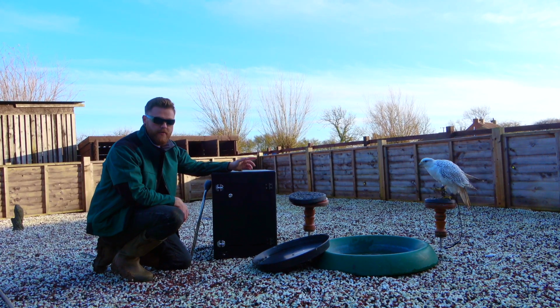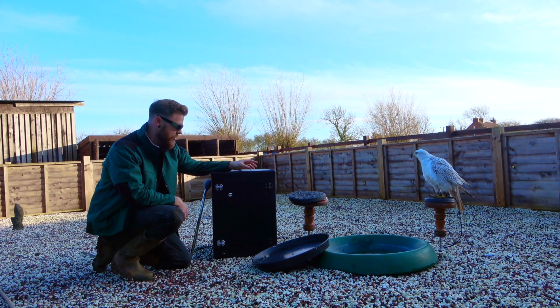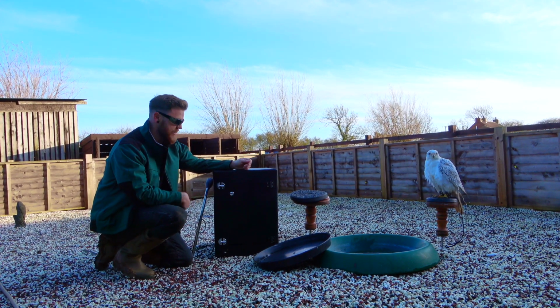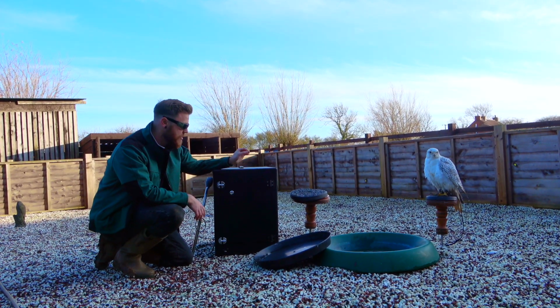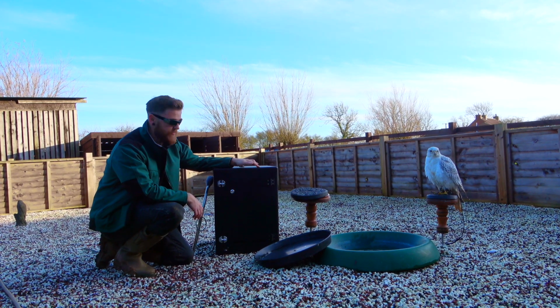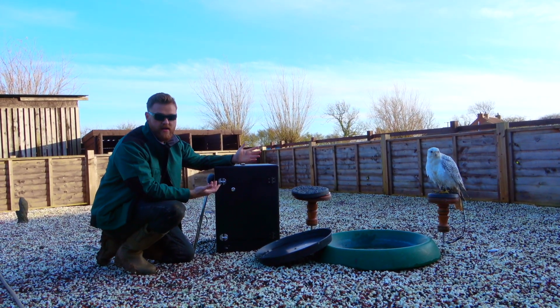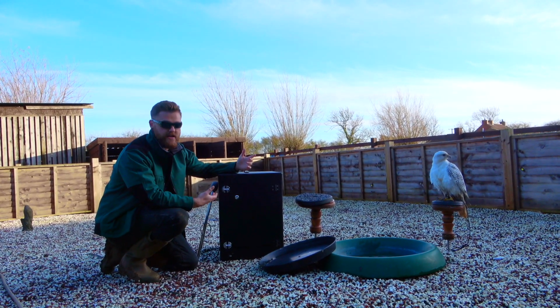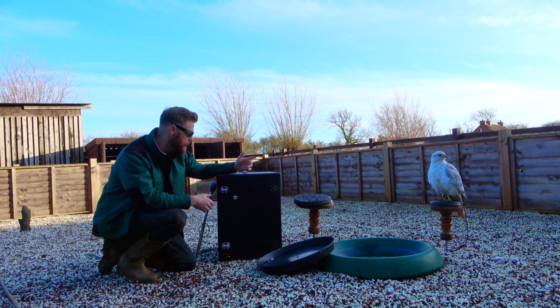And very, very easy to keep clean as well. You don't want your bird in a box for too long, getting mucky and pooing in there. So if they do defecate or anything in there, you can hose it out. Very, very quick and simple. Again, be aware though, in the summer months, it is black. So don't be an idiot and leave your bird in a box with the sun beating down on it for ages and ages, because it's going to turn into an oven.